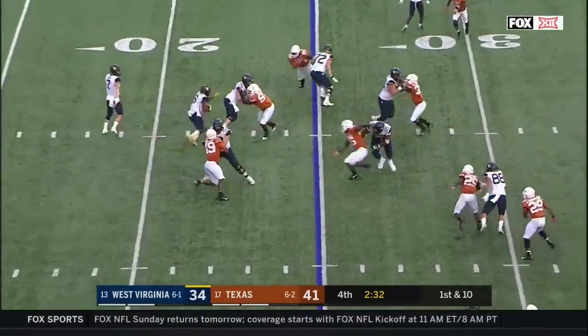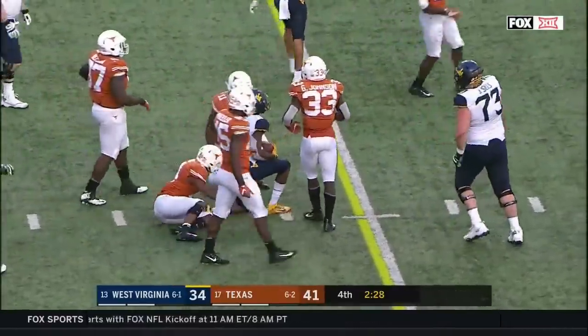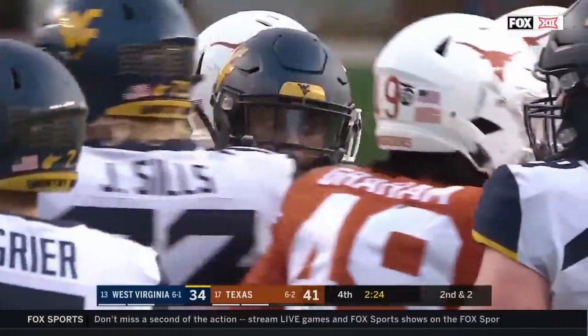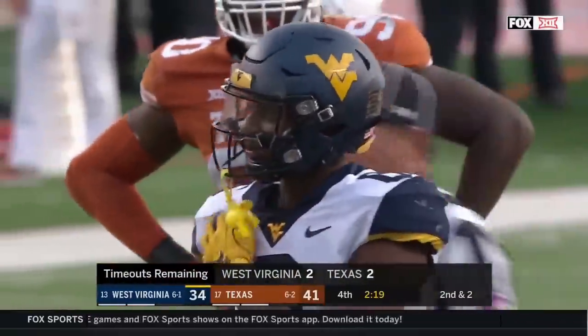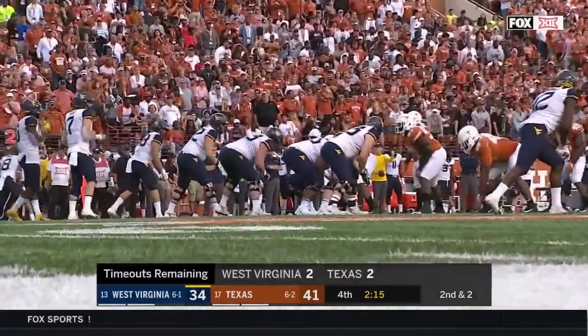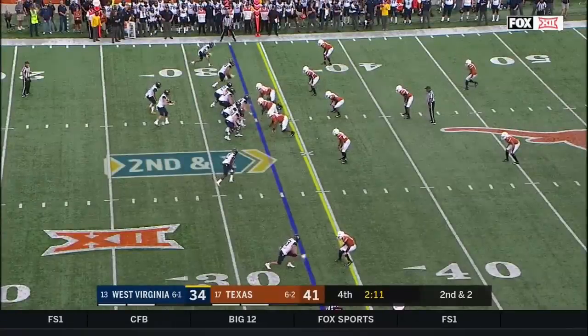Greer. Handoff. McCoy. McCoy has had a wonderful day. Anthony Cook with the tackle. But Kennedy McCoy has run the ball with chutzpah. 17 carries, 94 yards. As a team, averaging over 7 yards per carry. That offensive line doing a nice job. West Virginia with two timeouts left.